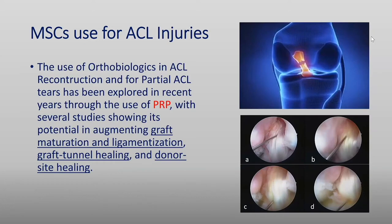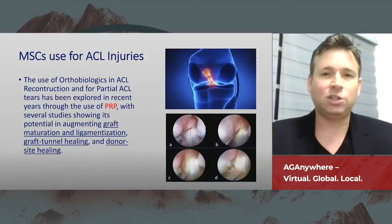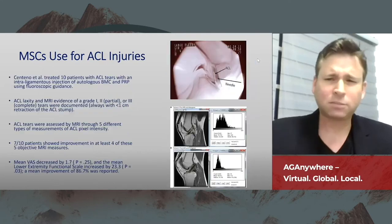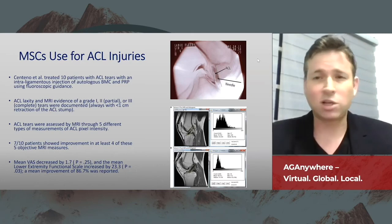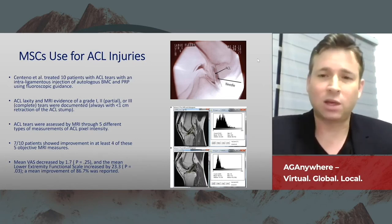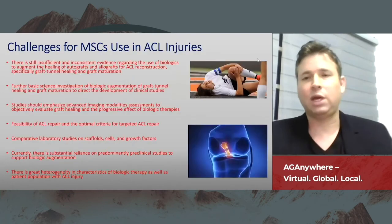Now, if you look at ACL injuries, which are maybe not the most common injury, but definitely one of the most devastating injuries in sports, the use of orthobiologics has been studied in recent years with a focus on PRP mainly, with several studies showing its potential in augmenting graft maturation and ligamentization, graft tunnel healing, and donor site healing. However, in terms of clinical studies, there's only one very low-level study from Chris Centeno and his group, looking at 10 patients treated with fluoroscopy-guided BMC and PRP injections, showing good clinical outcomes and good healing on MRI assessments already after 3 months.